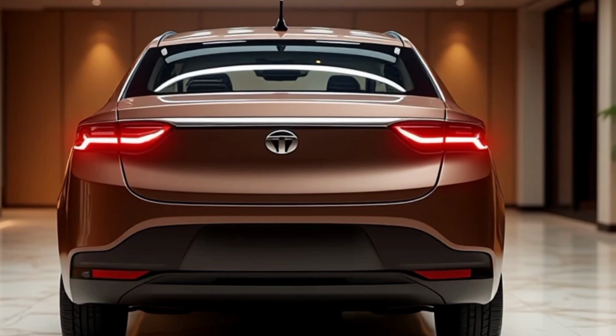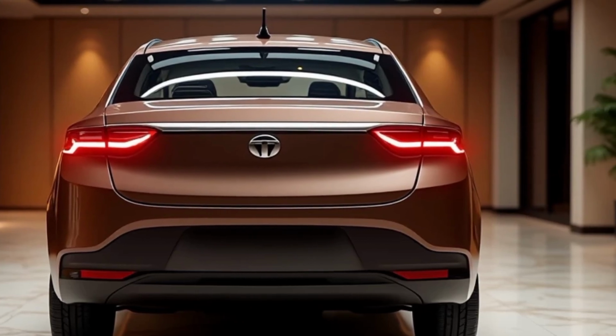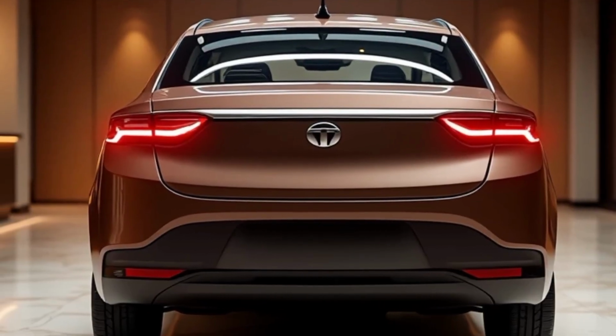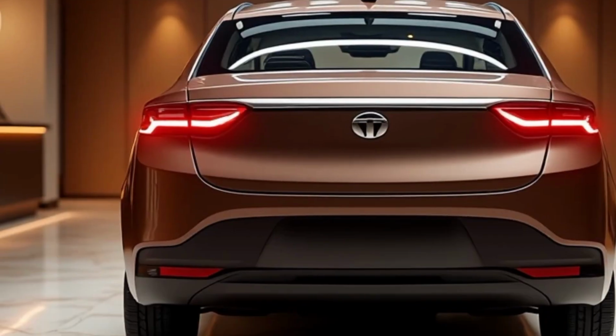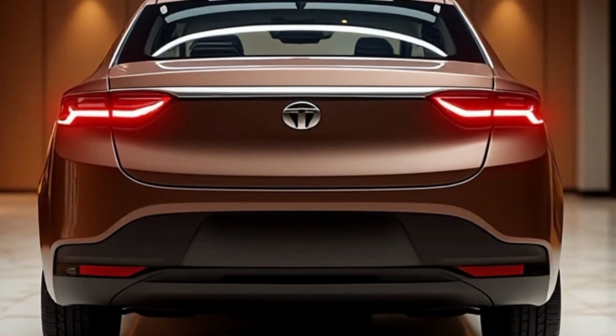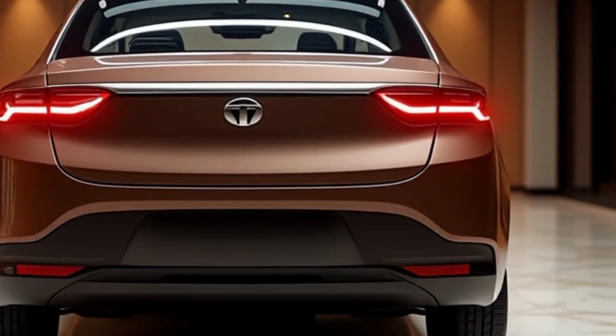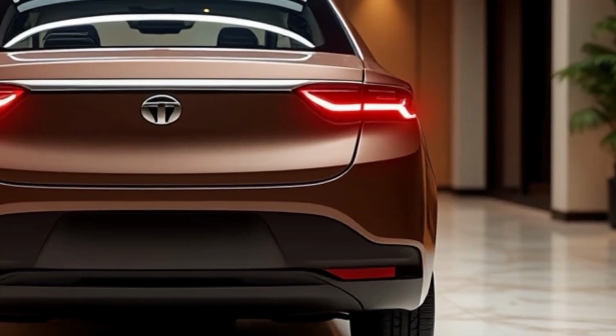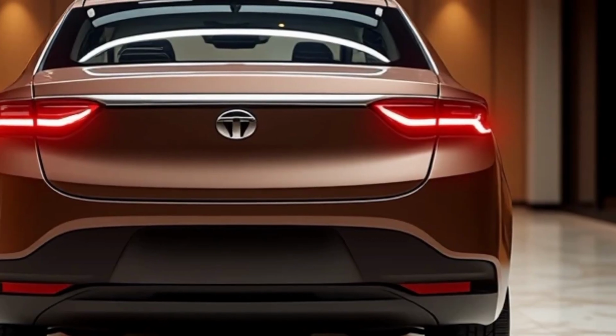Let's start with the design. The 2025 Indigo looks absolutely stunning. At first glance, it might be hard to believe this is an Indigo. It carries Tata's modern design language, the same Impact 2.0 design philosophy we've seen in the Harrier and the Safari, but now scaled down to fit a sleek compact sedan form.